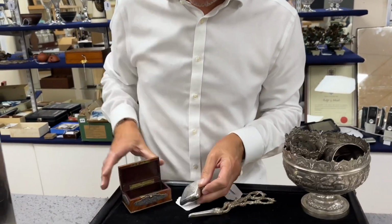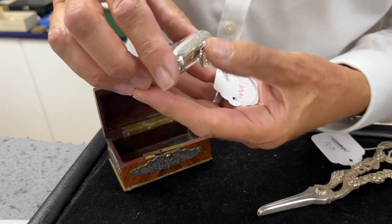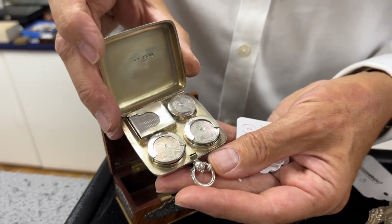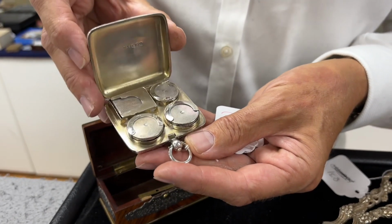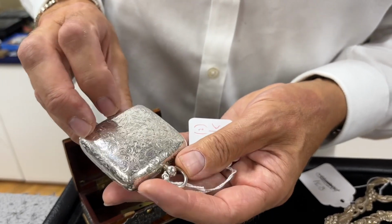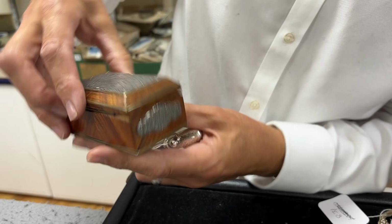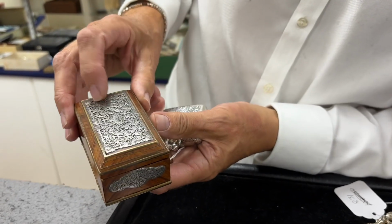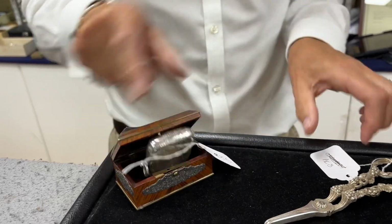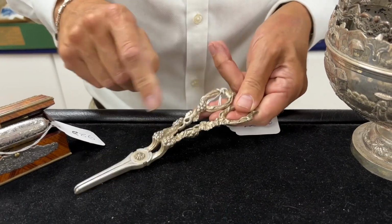So, for instance, lot 886, you get a rather splendid sovereign, half sovereign and stamp case for the very well appointed gentleman, very well organised, beautifully engraved silver. It comes with this little hardwood casket with nice sort of silver stamped out filigree work. So there's a little interesting lot there. Sitting next to it, 831, pair of cast silver grape shears, nice Fiddle pattern.